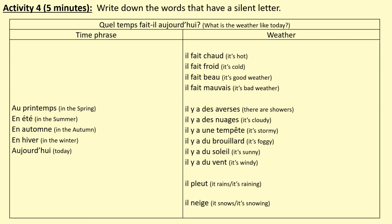That was number 1. Numéro 2. Au printemps, il y a du soleil. Au printemps, il y a du soleil. Number 3. En hiver, il fait mauvais. En hiver, il fait mauvais. Number 4. En été, il fait chaud. En été, il fait chaud. Remember that if these are going too quickly, you can pause and then you can go back and listen to them again if you need to.